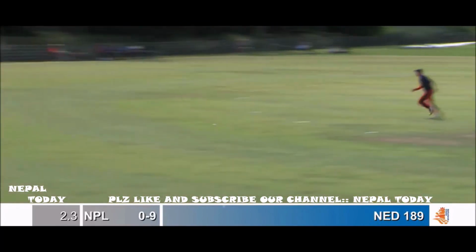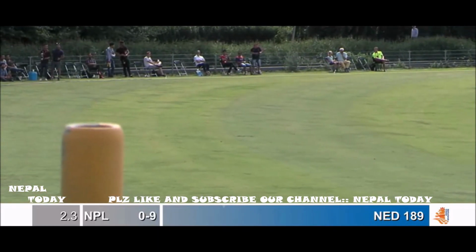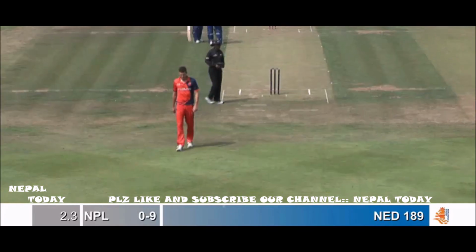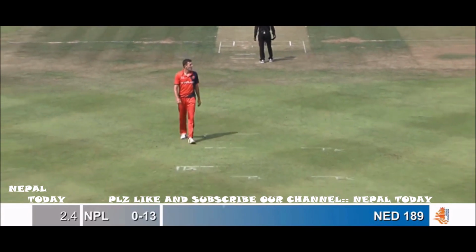Again, too full. Shot. It's just too full from Vermakeren. And a good shot from Malla. Not getting it right so far here is Paul Vermakeren. Malla is a quality player, and if you're going to run in and bowl leg stump half volleys, he'll put you away all day long. He's already moved to double figures. He's reached 10.